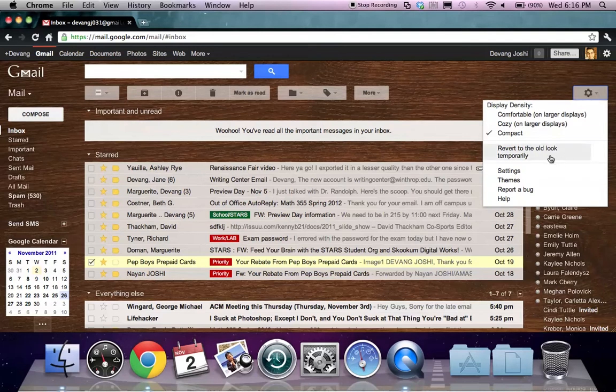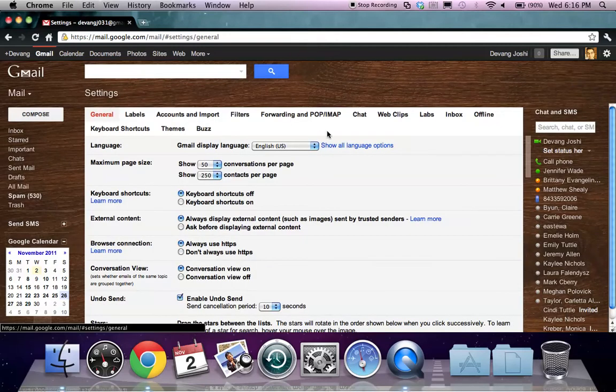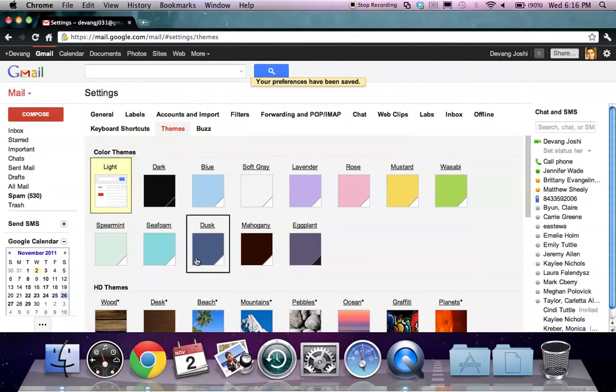I can only temporarily revert back, which means the old style is gone, effectively anyway. I can report bugs in the new system, ask for help if I need it. Settings and themes, right there. Same old Gmail settings. Themes, they have a different set. So this is the original, kind of when they demoed it first, this kind of preview. It's a little too bright for me.